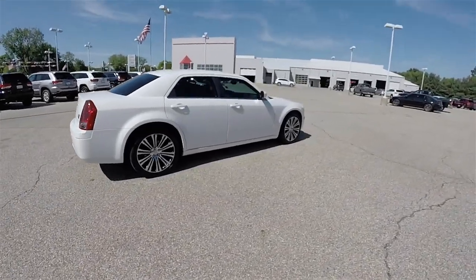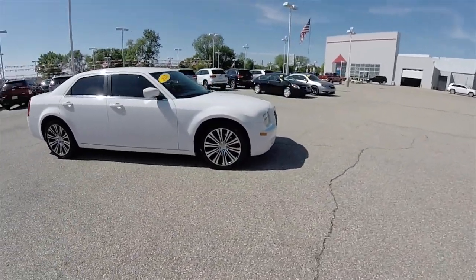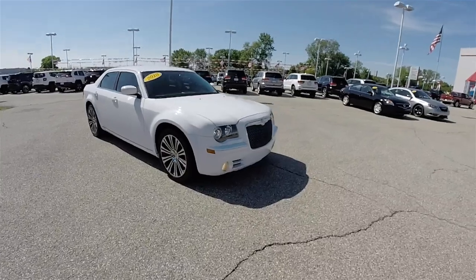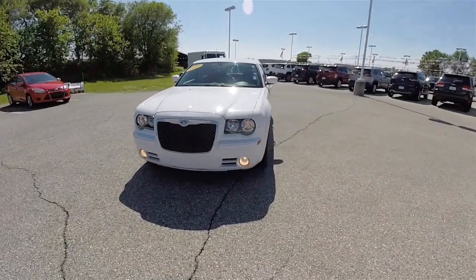Alright, and this does conclude our quick walk around look at this 2010 Chrysler 300S. If you have any questions or like to see this vehicle, please contact our showroom. One of our friendly sales staff will be more than happy to answer any questions you may have.